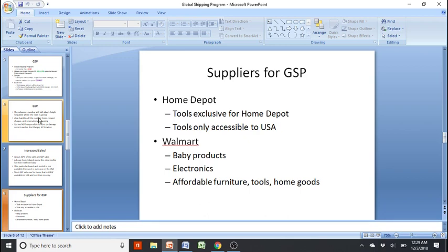And just some suppliers for GSP. If you use Home Depot, tools exclusive to Home Depot, tools only accessible to USA. Some countries do not have access to Home Depot or any other stores that have these type of tools, power tools, specialized tools or parts. And they are willing to buy this particular tool or item at a higher margin because we're the only ones that can ship it to them, right? So increased margins, increased sales.